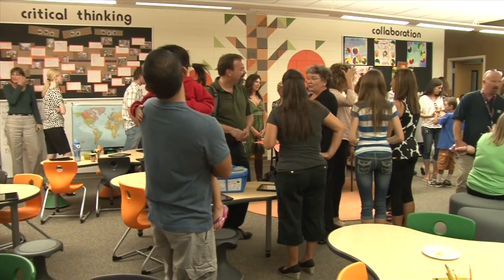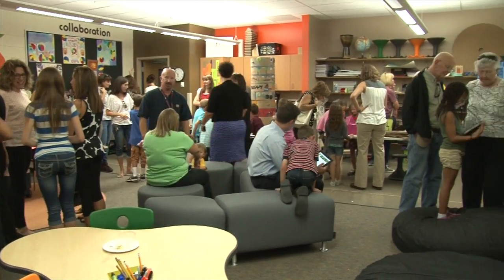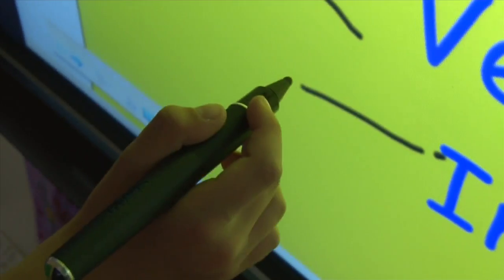Well, what I like best is the movement, you know, that's not a set, desk all in a row. I like the way it flows and the ability to get up and move around. I remember sitting in rows and looking at the chalkboard pretty much most of the time. So this is completely different, very modular, no chalkboard. Instead they have this awesome TV screen that they can use as a chalkboard, so it's very different.